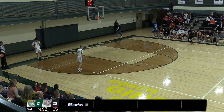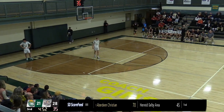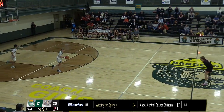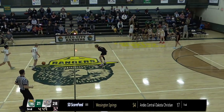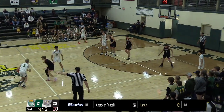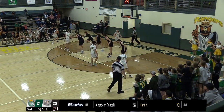So actually now Leitenberg comes out of the game. Wormstad checks back in for the Scoopers. Wormstad's dad is the new superintendent in Sturgis. He's in his first year, a colleague of mine, guarding Devin Bueller here, picking him up about 35 feet from the hoop. High post action to Jorgensen.